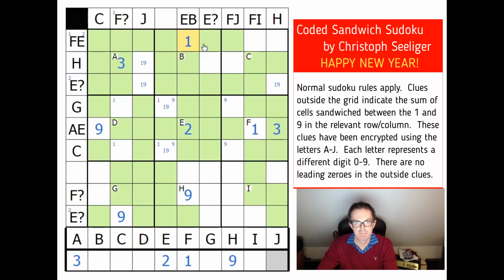Now let's just... We know that this is at least a 2-cell sandwich because it begins with a 1 here, so those two squares are out. That forces this square to be a 1, look. That means this square is not a 1 or a 9. This square isn't a 1 or a 9. Now there's a 1 in one of those two squares.